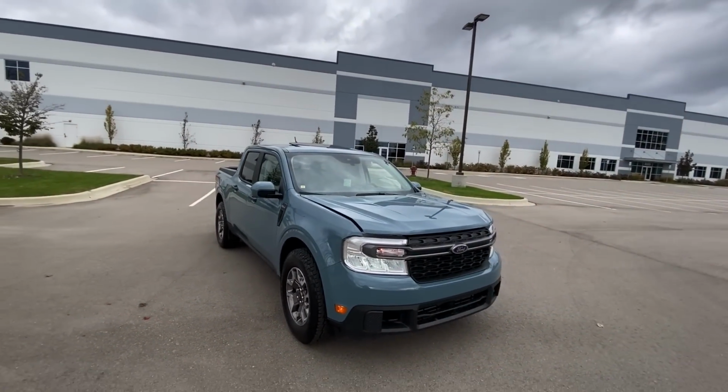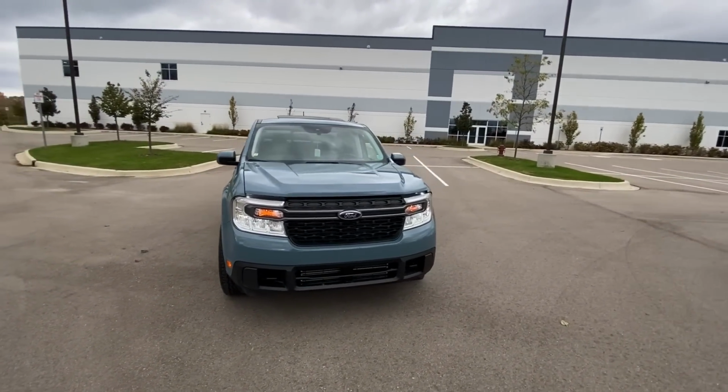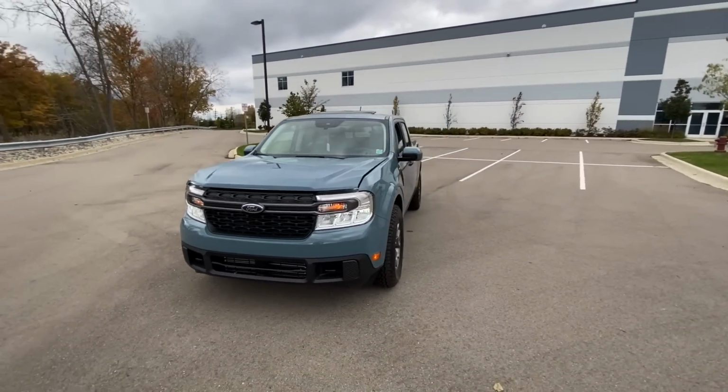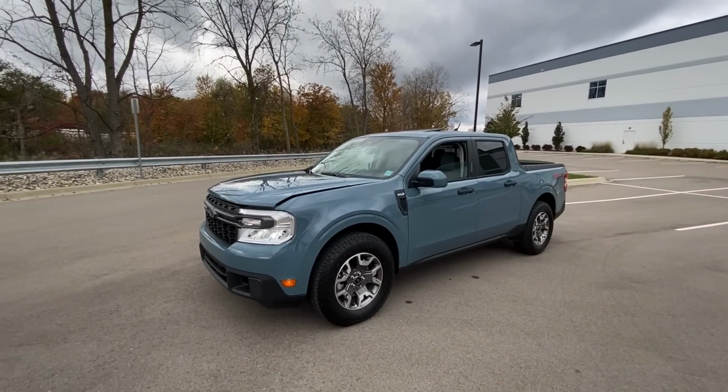I have no idea when my other one's going to be here, so I'm just going to go full force with this one. Like I said, I'll probably get my money back when I go to get rid of it if the market stays the way it does. So I don't have any issue putting some money into this and making it cool for the time being.